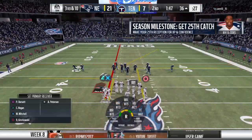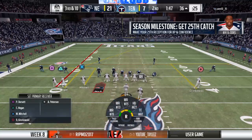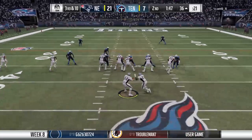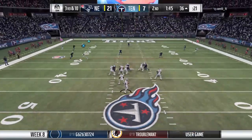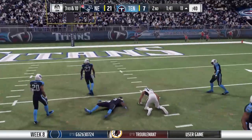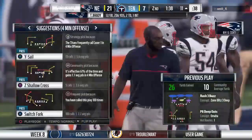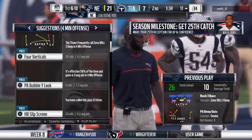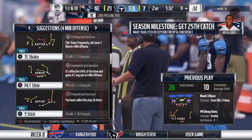New England on 3rd down. They've been okay, 2 for 3 thus far. This is 3rd and 10. On play action, now Brady. He's going to air it out deep. This is caught inside the 15. And he gets this one all the way down inside the 15, just shy of the 10. A good pickup there, 26 yards.